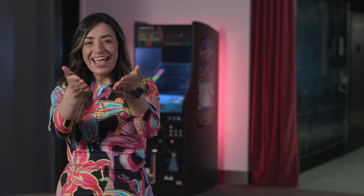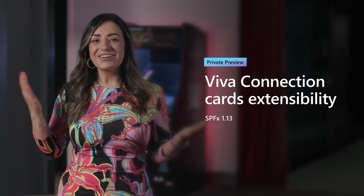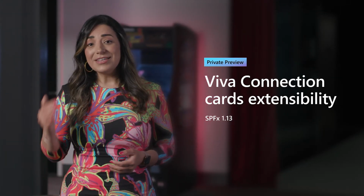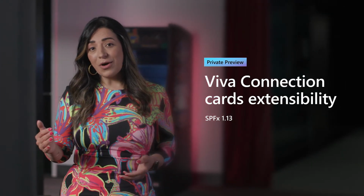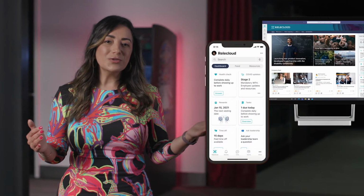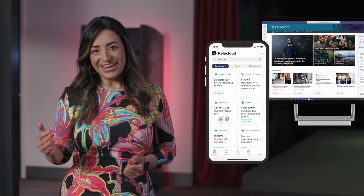Of course, Build is all about developers. And I'm happy to announce the first of many planned extensibility points for Viva. Viva connection cards are now available in preview with the new release of the SharePoint framework. With this release, you can now use out-of-the-box or custom web parts to build Viva community dashboards, news feeds, and employee-focused resources optimized for any platform or any device.